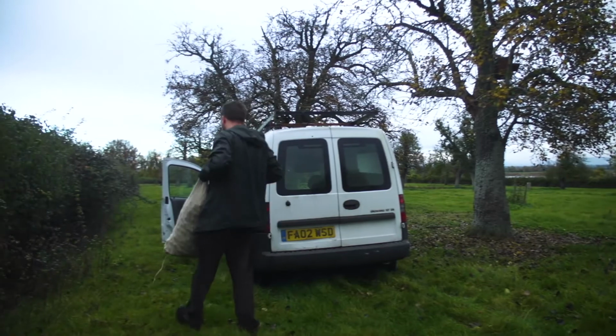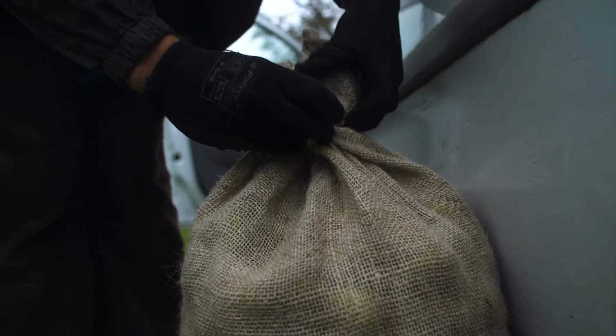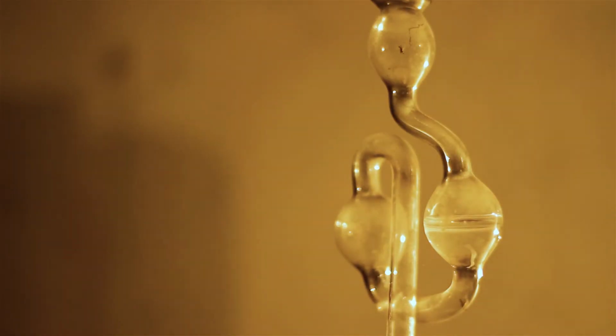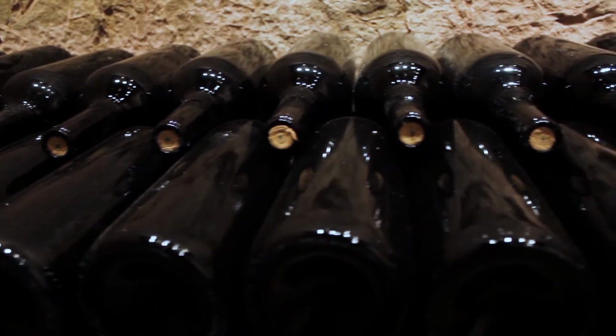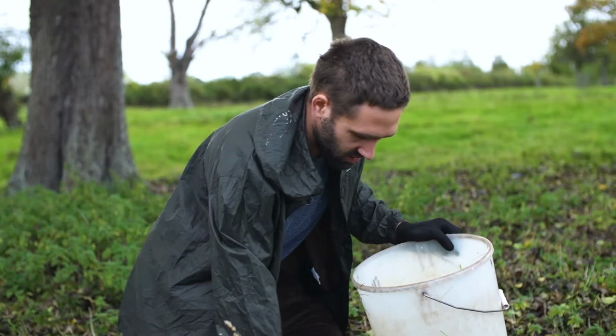Once these pears are picked, they'll be stored away in sacks until they're ready to be milled. Once we press the juice, it goes into stainless steel barrels to ferment over winter, and then in the spring the fermentation finishes off. We normally wait a couple of months before bottling, and then once in the bottle, we'll wait a couple of months. So the whole process takes about a year probably, from picking the fruit to drinking.